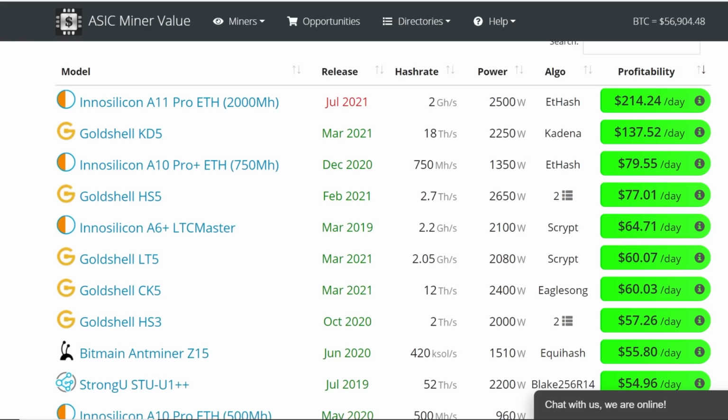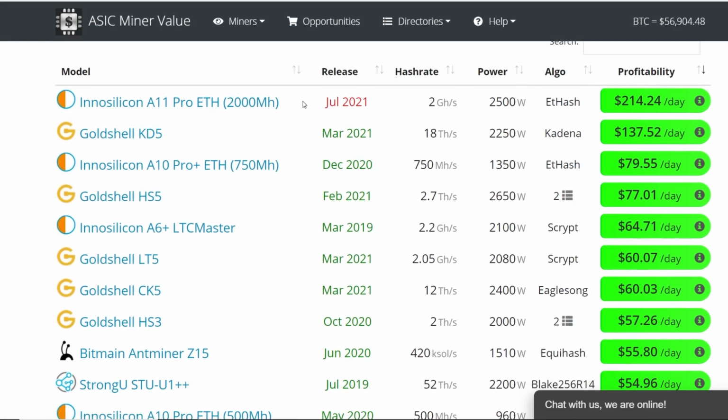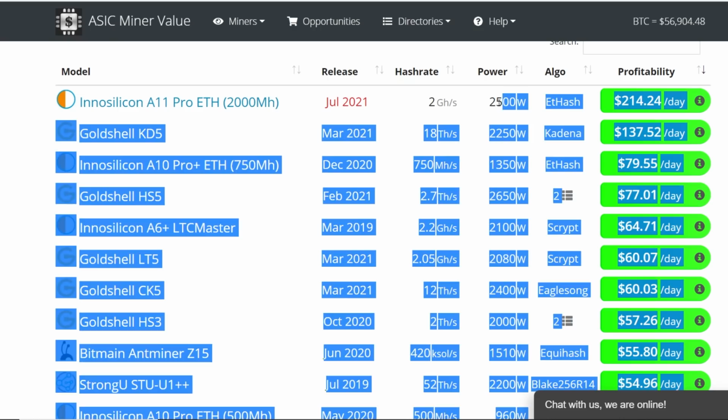And now, guys, I want to get into, should you be buying Ethereum ASICs for mining? There are a lot of food for thought things coming up, a lot of milestones coming up for Ethereum that everyone should be aware of and understand before you buy an A11 Pro that does 2000 mega hash, or the recently announced Bitmain Antminer E9 that does like 3000 mega hash at like 2500 watts, which is just crazy.